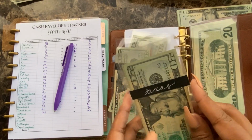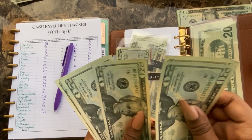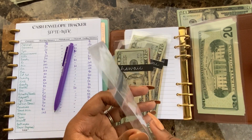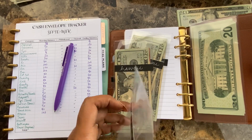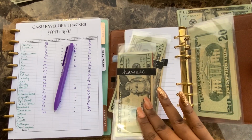Okay, next up is Texas. Texas has 20, 40, 60, 80, 100. I'm trying to add to Texas more often than some of the others because that is going to be my layover state for whenever we do leave Hawaii to fly out.